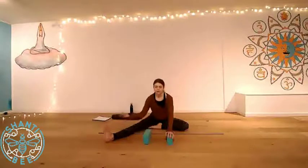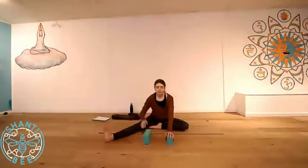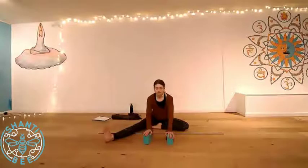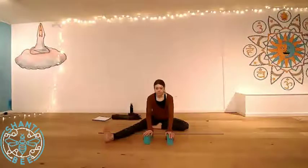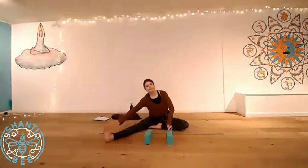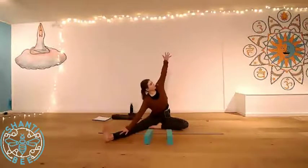Focusing on the breath and flexing the foot back towards you, so you're nice and strong in the right leg. And walking the hands back, lifting yourself upright. So right hand presses down onto the right leg, maybe on the thigh, maybe you can reach your foot, maybe just the shin. Reaching up through the left arm.